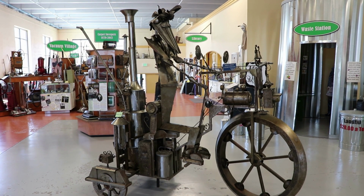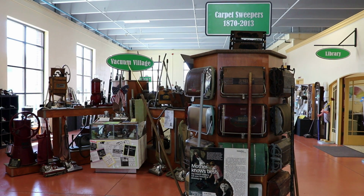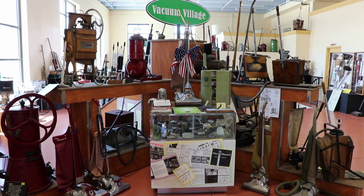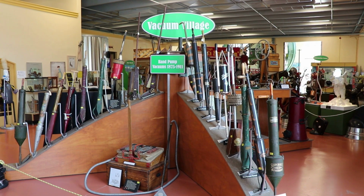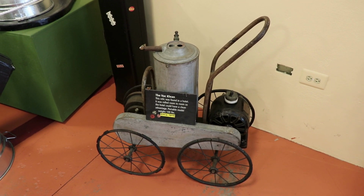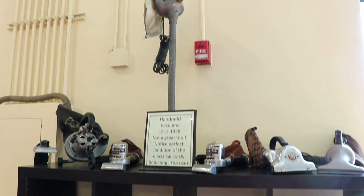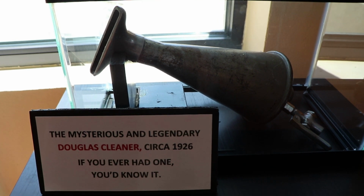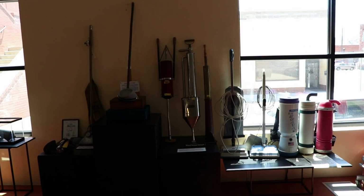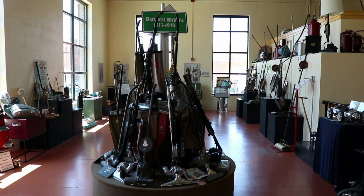As vacuum cleaners are among the primary tools used for cleanliness, there is a massive display showing vacuums throughout history. Here are carpet sweepers, some as old as 1870. This Vac Clean from 1915 was portable and was used in a hotel. There are some handheld vacuums. This is a legendary Douglas cleaner from 1926. Apparently they're either really good or really bad, because if you owned one, you'd know it. The first electrical upright vacuums came about around 1915.